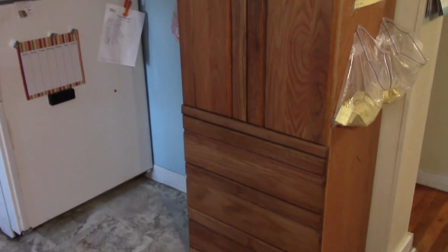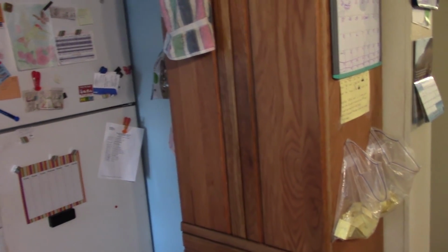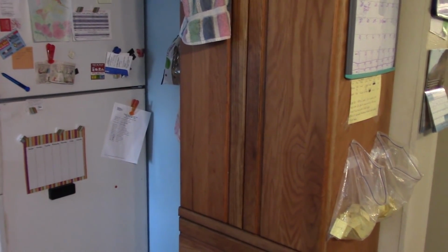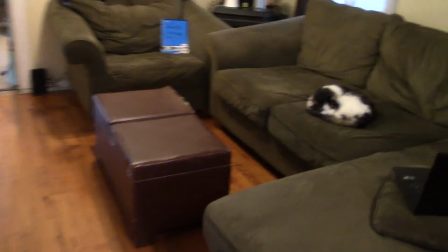A fridge, and then a food cabinet. This food cabinet is not big enough because, like I said, we eat here every single day for dinner and breakfast and lunch, and every meal is made at home. My husband even packs his meals to take to work, so this food cabinet has never been very sufficient for being able to keep a week's worth of food on hand.